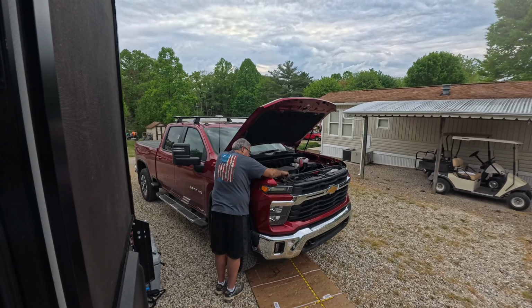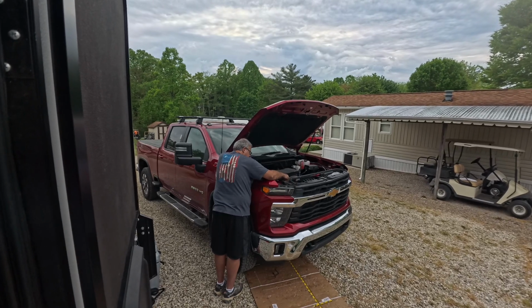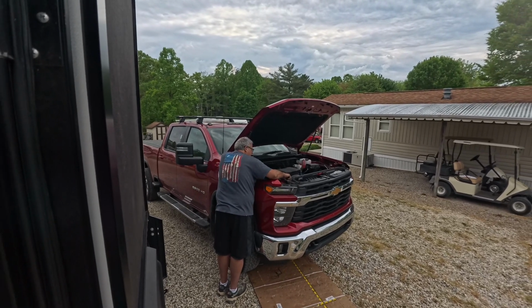You got one side done? Yeah. Now he's working on the other side for the rock lights for the truck. There's our truck in the dark. You can't see anything. I want to turn on our rock lights. There's the front of the truck, and one clear to the back.